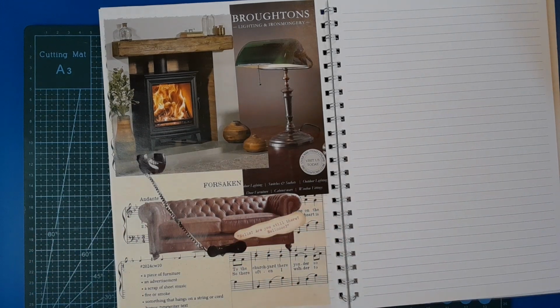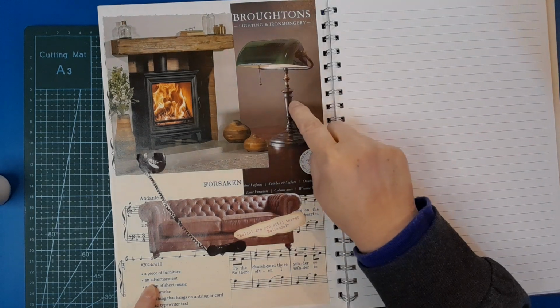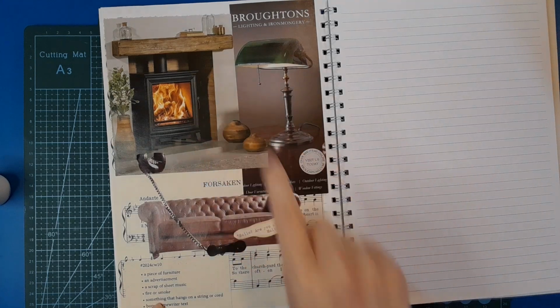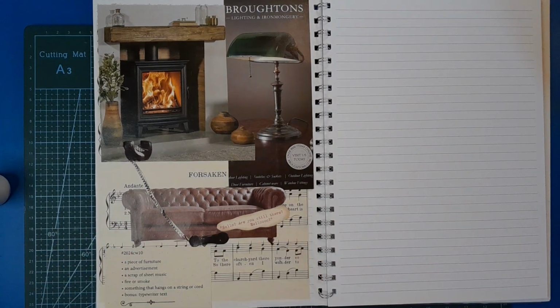So that is week 10. Let's make sure we've got everything that's on the prompt list. Piece of furniture, the couch. Advertisement, the lamp. Scrap of sheet music. Fire, something that hangs on a string or a cord. And the typewriter text. We are done. And I think that's rather fun. I think it's the story that makes it fun. For me, it is the story.